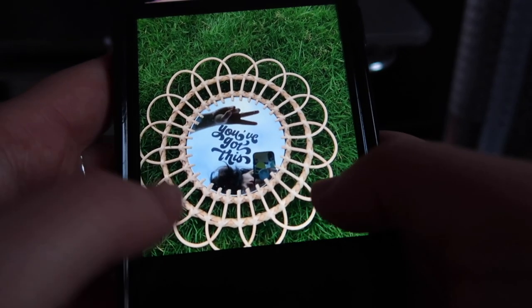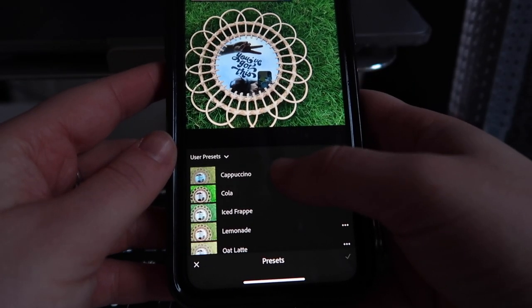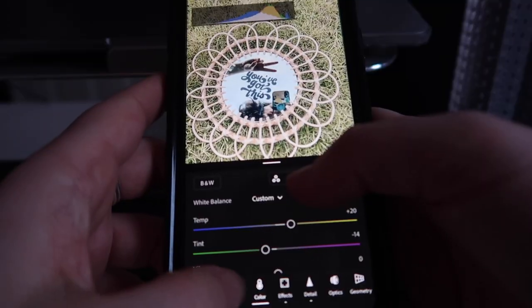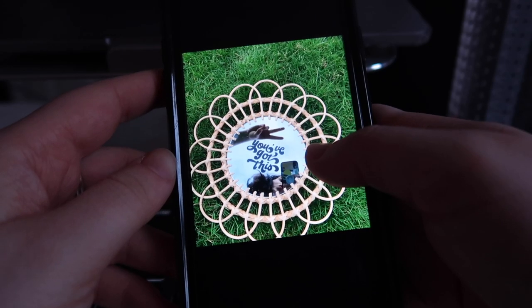Let's see what this looks like with a filter on. Down here, we've got presets. And I have the consistency presets. Okay, I like oat latte. I tend to focus on this one, I use this one quite a lot. Okay, what does this look like compared to the original? If I press and hold, it'll show me the original. Okay, I don't hate it.